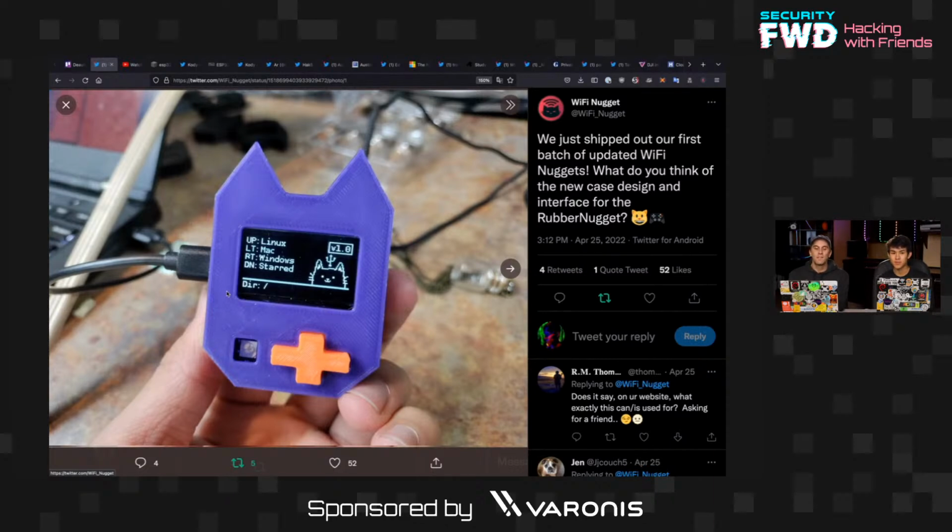And as you can see, we have this new design that Alex did that is purple and orange, which I believe is a sports team unintentionally. So if you like that sports team, boy, do we have an unintentional combo for you. We love sports, don't we?